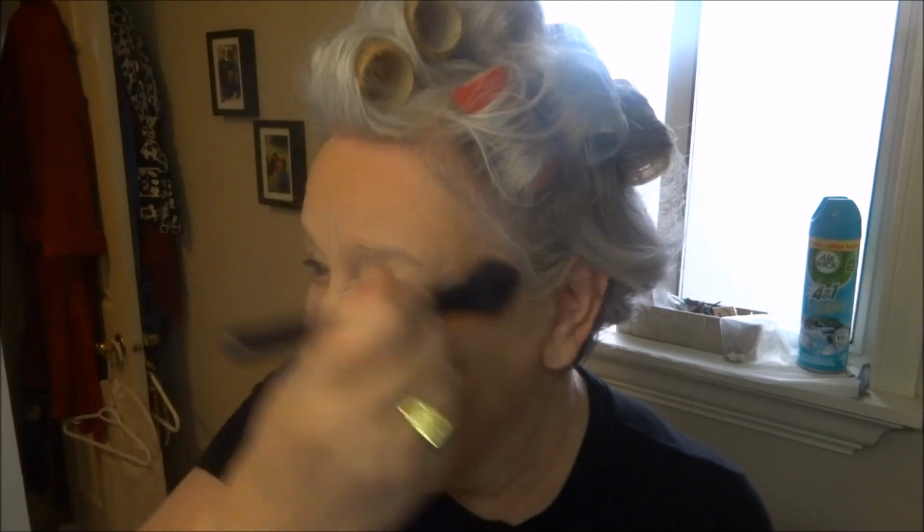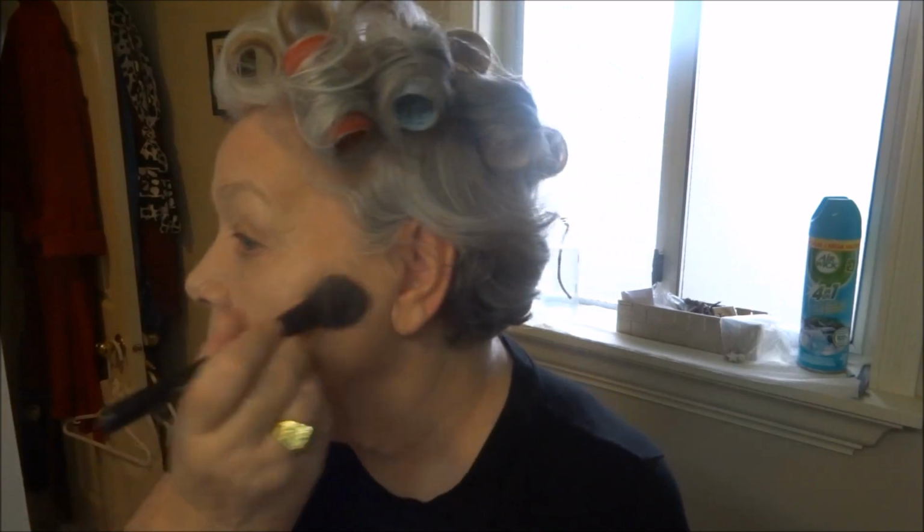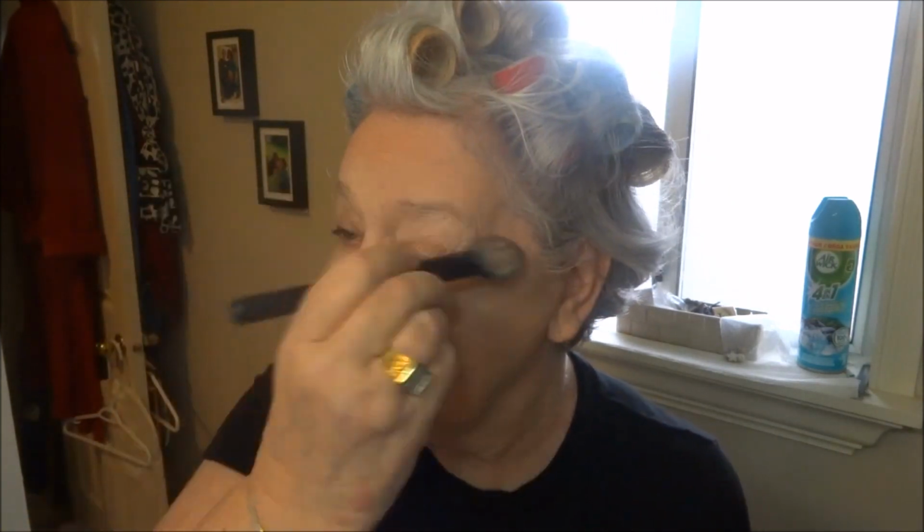So I'm going to brush the dark one over the brow, over the forehead, and here, here, and we're going to do here, and then we're going to change colours. Here we go. Going to do it up here. Exactly the same thing. Really, that we did.